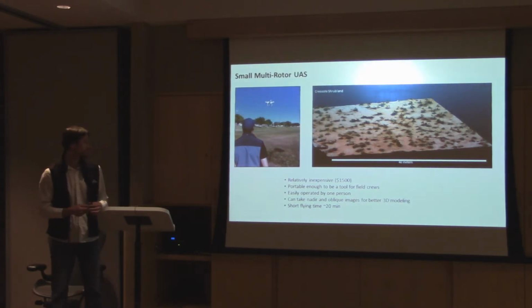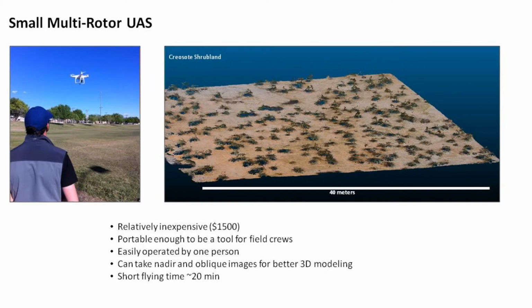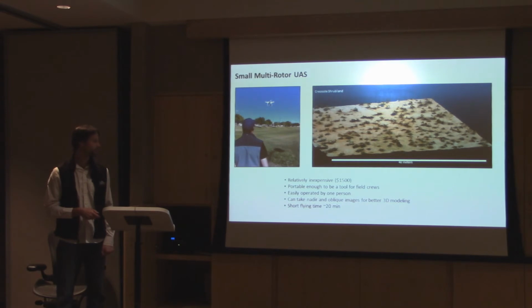So I've become really obsessed with multi-rotor UAS, as Jason and other people around me can attest. We think this has a lot of potential for rangeland remote sensing applications. It's a very different tool than the BAT-4. It doesn't make the BAT-4 obsolete. It's just something different. It's really inexpensive. The thing I love about it is it's really portable. And we want to try to do research to see if this could be useful for field crews. One person can operate it. So that's my little hobby I do in my spare time.